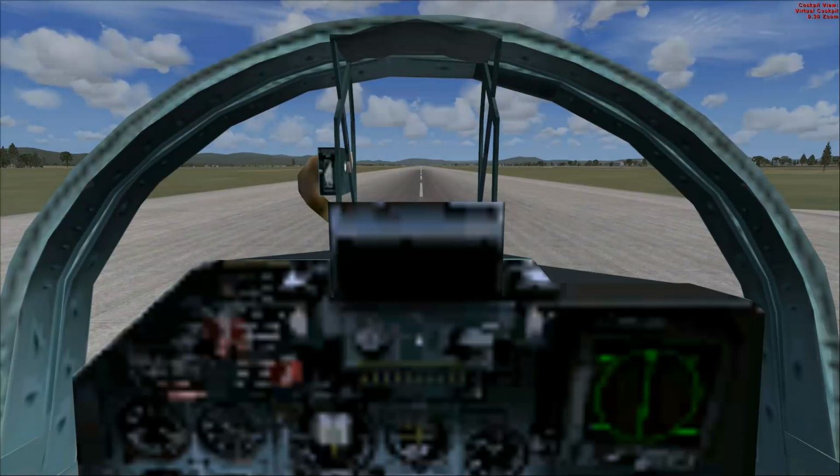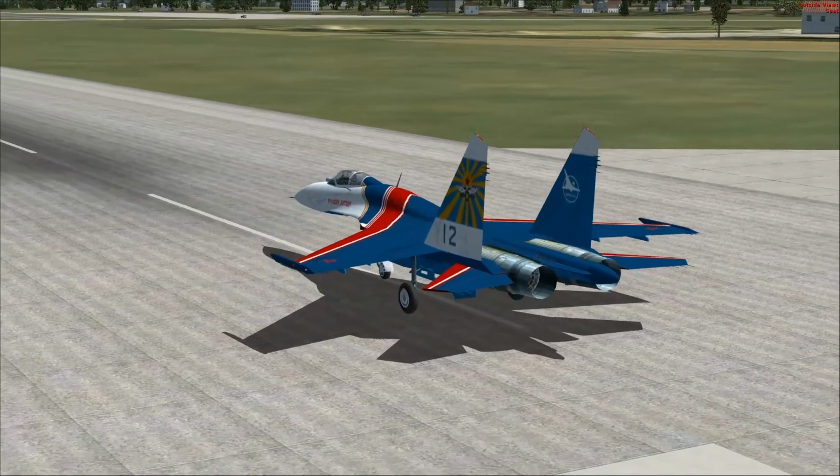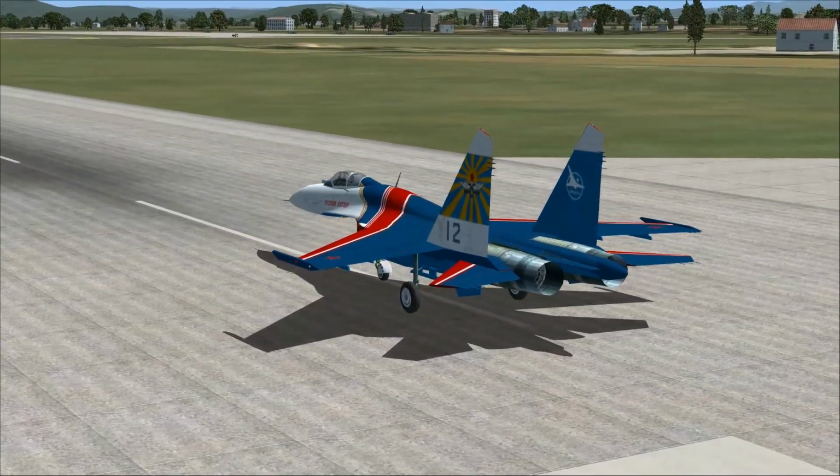The Sukhoi SU-27, NATO reporting name Flanker, is a twin-engine, super maneuverable fighter aircraft designed by Sukhoi. Obviously. Alright, let's take off.